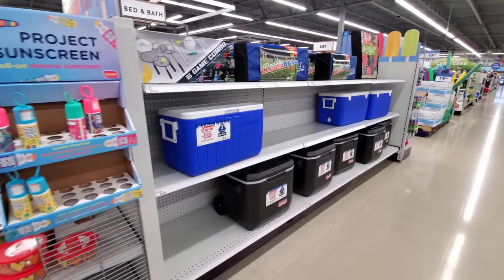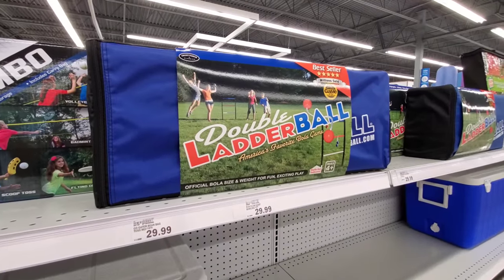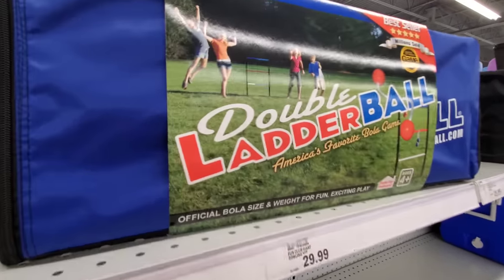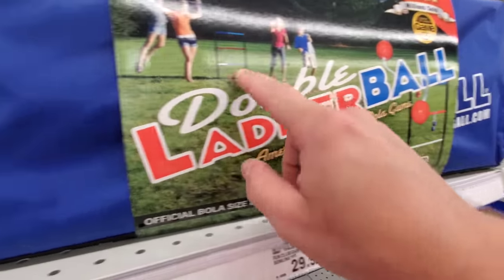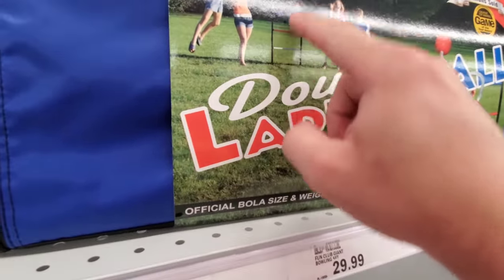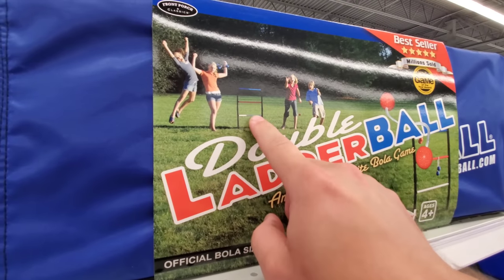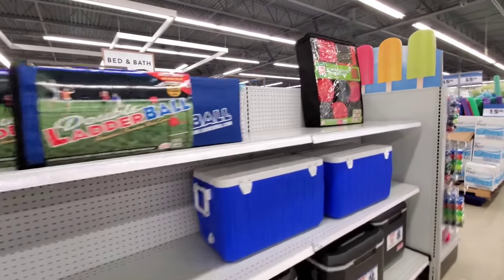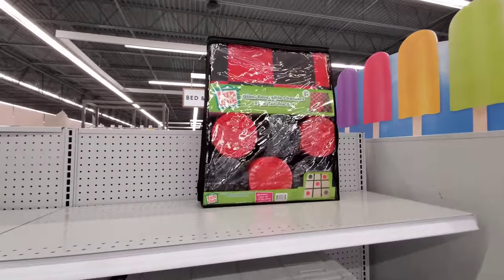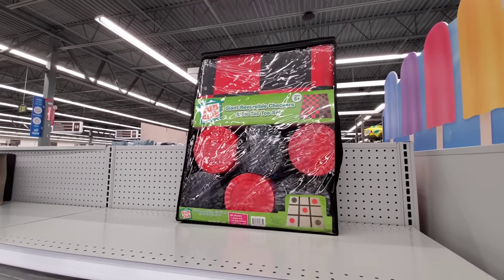They have coolers here. Oh, and they got ladder ball. I love ladder ball. That's one where you have a ball. They have these poles that you see here. And they have balls attached to a string, and you have to throw it and kind of wrap it around it. And each one is worth different points. I know it's kind of off camera there, but you get so many points to win. It's fun. Look at the big checkers set too. Wow. Yard checkers and tic-tac-toe.